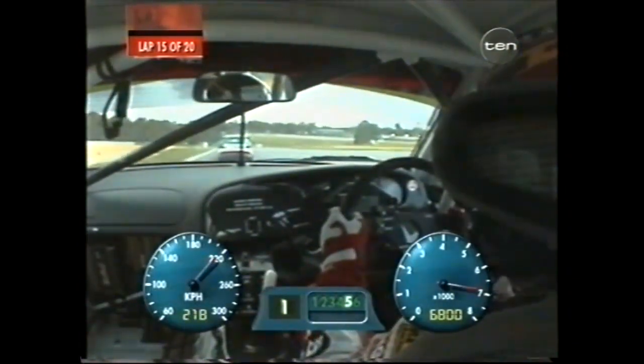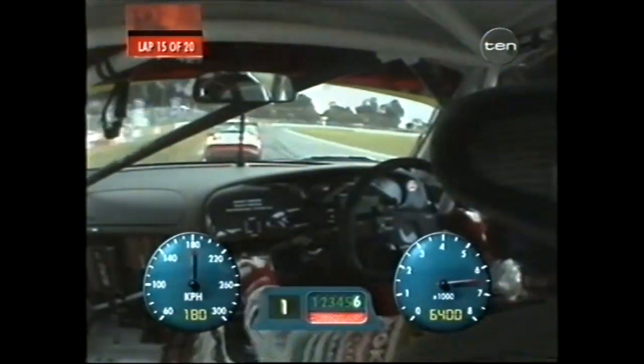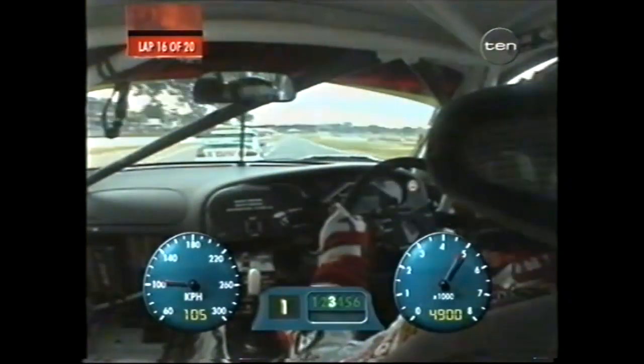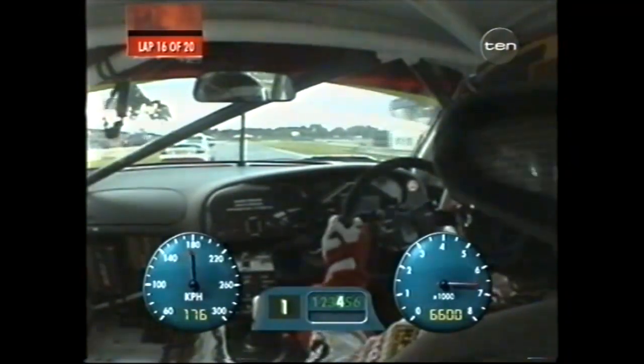It's a return to form for Russell after having a difficult Canberra. Of course, he was strong up in Darwin, and then he had some unreliability problems. Skaife's right with him. You notice that Mark's been glancing in the mirror occasionally because he's got Seaton behind him. We've got 5 to go as they cross the line this time.